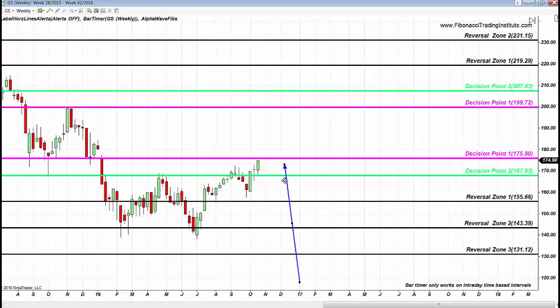Goldman will take a pause at this level. This is crucial Fibonacci resistance. It was crucial Fibonacci support in 2015, taking Goldman a year to break through this level. How much time will it take Goldman to break through this level? Expect to see Goldman at 200.